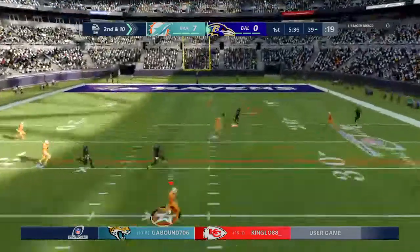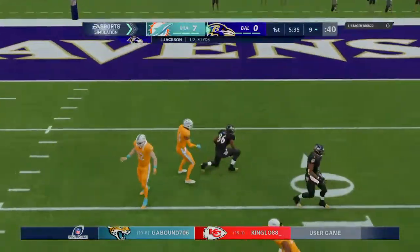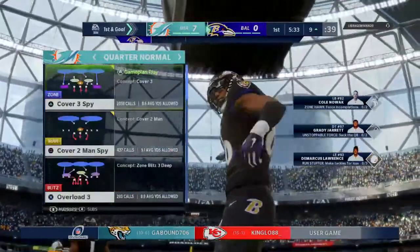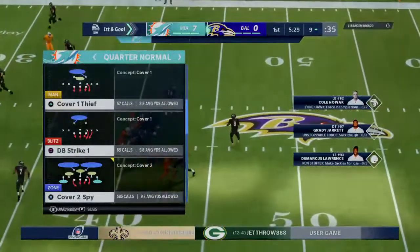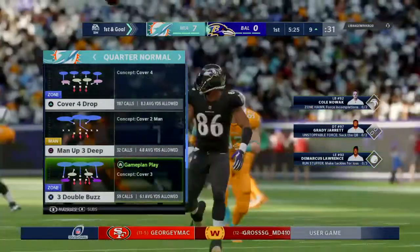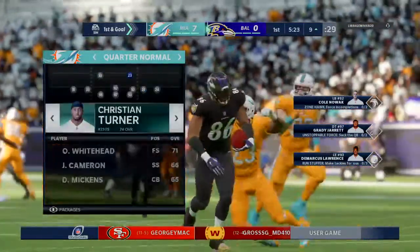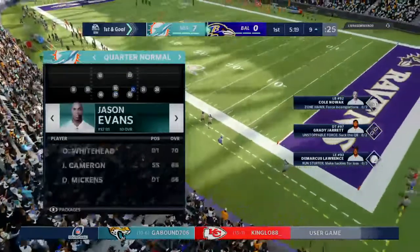Again on 2nd and 10, it's Jackson. That's complete. And they move this all the way down to the 9. Give him 30 yards there. I don't think anyone would argue that having that extra week definitely helps come playoff time. And those were some fresh legs right there. That extra practice time and planning, certainly in evidence.